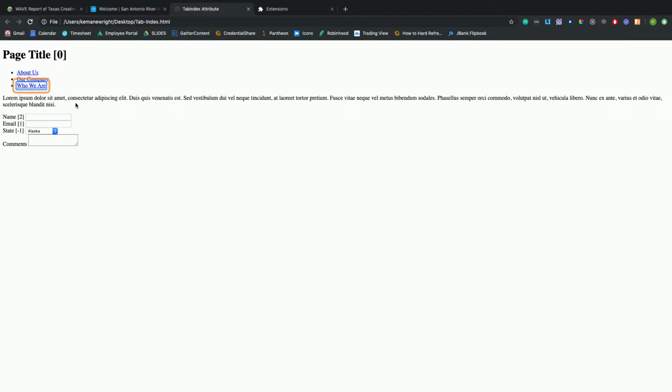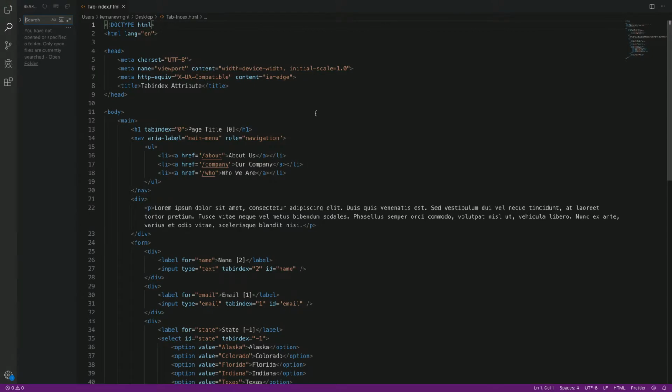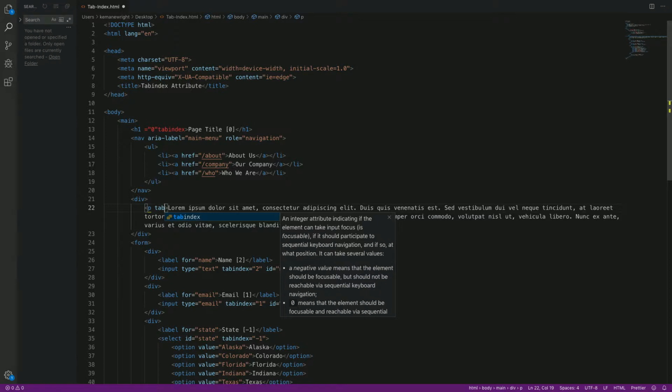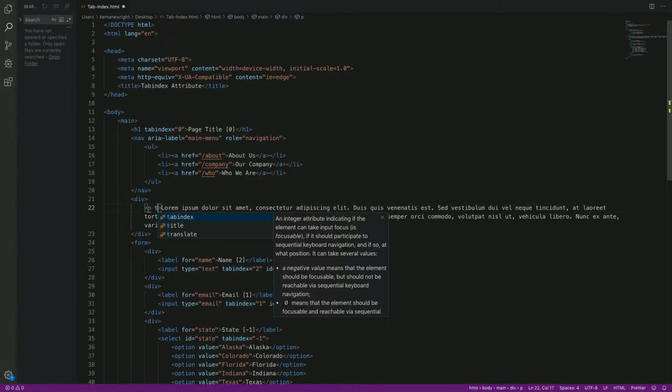Now, if I wanted this paragraph to be focusable via tab, I would just give it a tab index of 0. Thinking. Did I mess something up there? Yeah. It's a challenge, looking at the screen and doing this here.